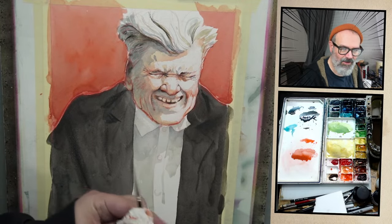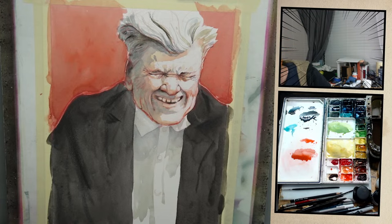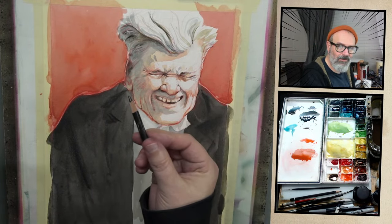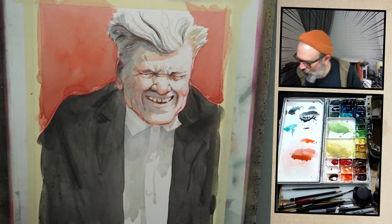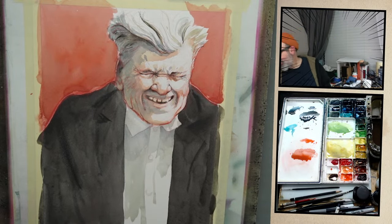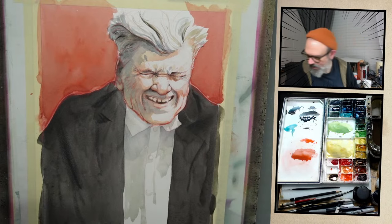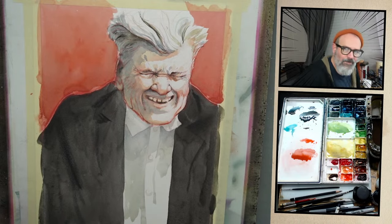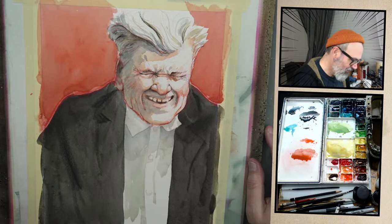Alright, I'm gonna call it quits. I think it's good enough. Here's my not watercolor pencil that I have out for black. Actually, I should do white signature. I'm tempted to do splatter, but I don't think this is a splatter painting.